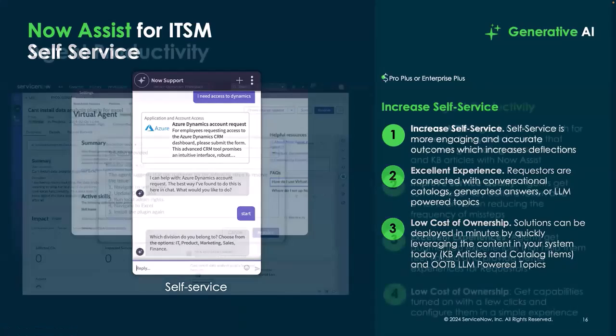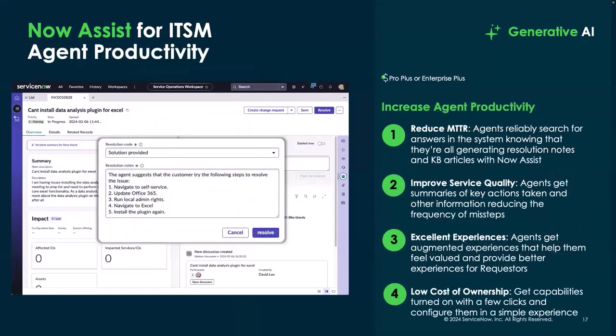And then when we look into the agent productivity side of things, we're really driving down the mean time to resolve. We're trying to, as I said earlier, deflect more cases. Overall quality is improved, right? This is more of a team sport where the information that is in the system becomes more trustworthy and it drives a better experience. And again, similar to what we said for the employee experiences, the total cost of ownership and the overhead it takes to drive some of these capabilities out is much lower.